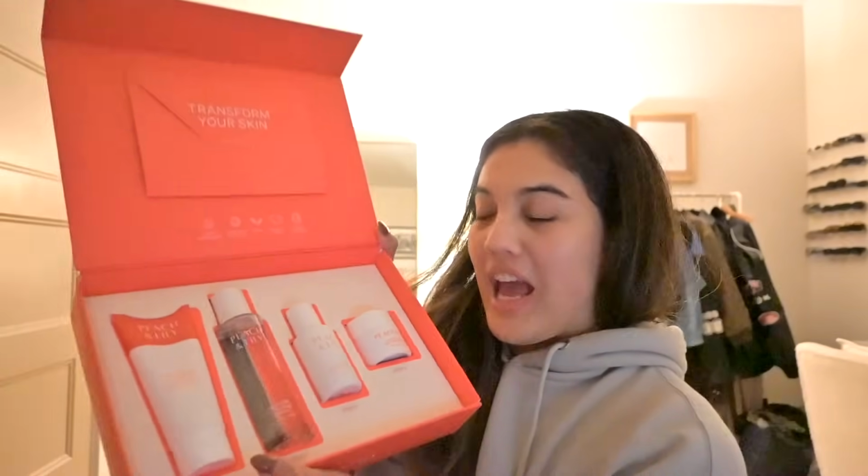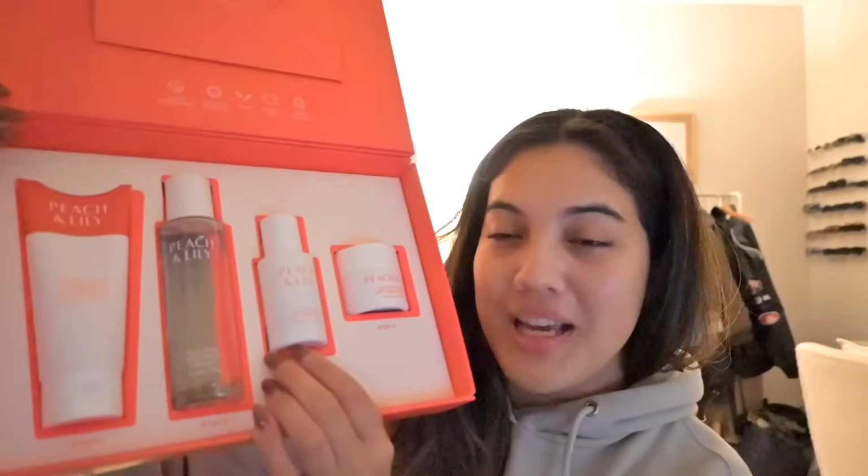And then I also got another package. This one is from Peach and Lily. I'm actually really growing to like Peach and Lily a lot. I mean, I've always liked their products, but I think they're becoming one of my top 5 favorites. So they sent a little kit. It's their glass skin kit. I absolutely love the glass serum. I actually just finished the one that I already have, so I'm glad to have another one.